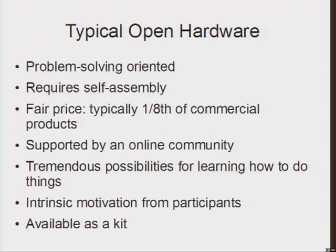So, as I said, there should be some community that can help and troubleshoot to help the people who build it. And one of the most fascinating things about this open hardware is that you have the possibility to learn new technologies, and the learning experience is very important. Because then also if it breaks down, you can fix it yourself because you built it. So it's no problem.